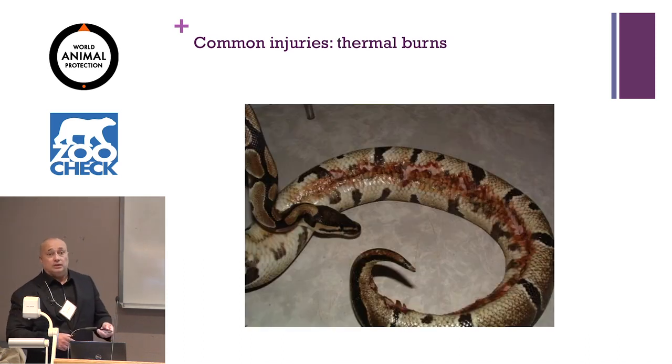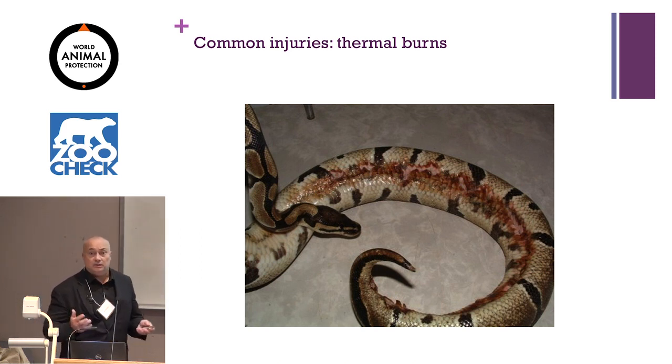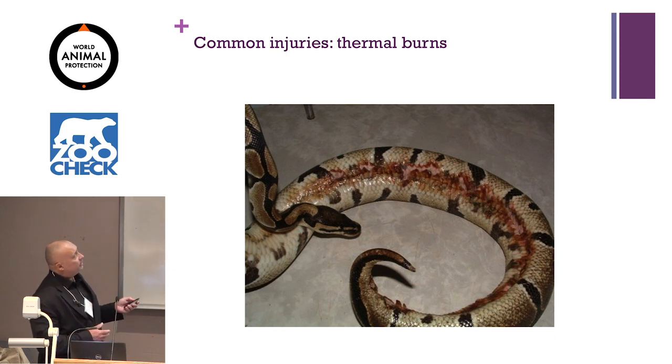Adrian mentioned burns earlier. Well, he showed you a nasty picture of a burn, if you remember that. Same animal, I think it was a ball python, was it? Yeah. What happens is, this is a thermal burn. You say, well, what other burn is there? Well, there's friction burns, chemical burns, other kinds of burns. This is a thermal burn, a heat burn. What had happened in this particular case, this was in South Africa, but it could be anywhere.